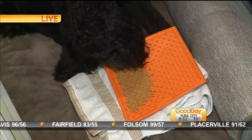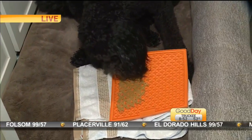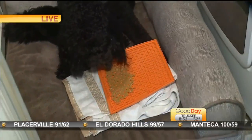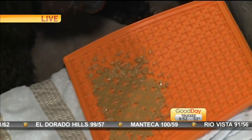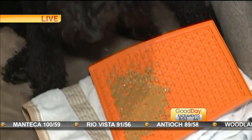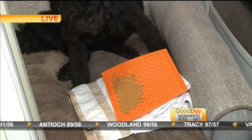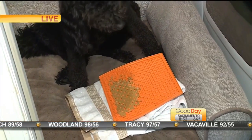Spread their favorite treat. You could even spread yogurt all over it and freeze it the night before 4th of July, and they would lick. He may never look up again. I may never see his face the rest of my life. No, I mean, it's a boredom buster. It's a puzzle. It's fun. But purely the act of licking provides calming. It releases the cortisol hormone that is more calming for dogs.